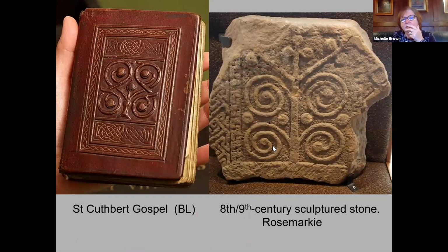I think one of the most intriguing aspects of the shrine slabs at Rosemarkie is this tree of life, thought to date to around about 800. And it's almost a dead ringer for this symbol, which is on the tooled cover of the St. Cuthbert Gospel.